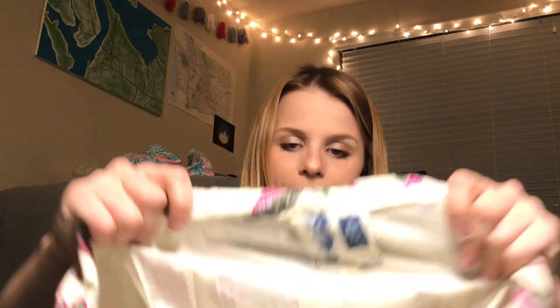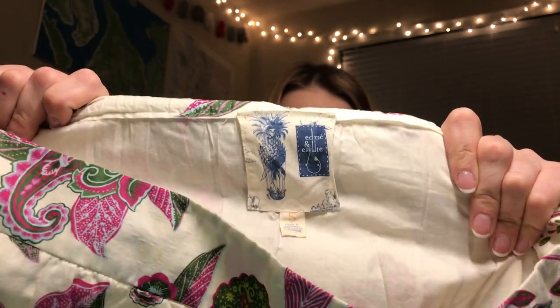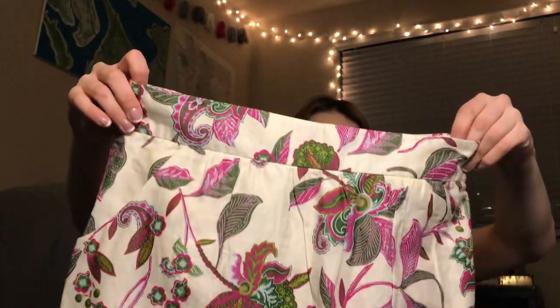Edme, and I don't know, I'm not gonna butcher it. But we know this from Anthro. Pronunciation was never my forte, but it's so cute. I bet it's a unicorn. I haven't looked it up yet. Oh, you know, it's a size small.